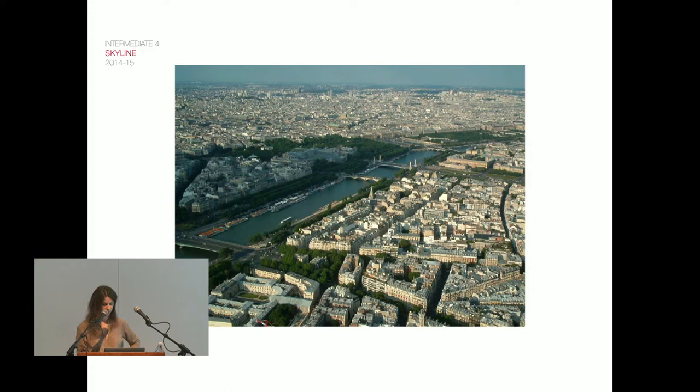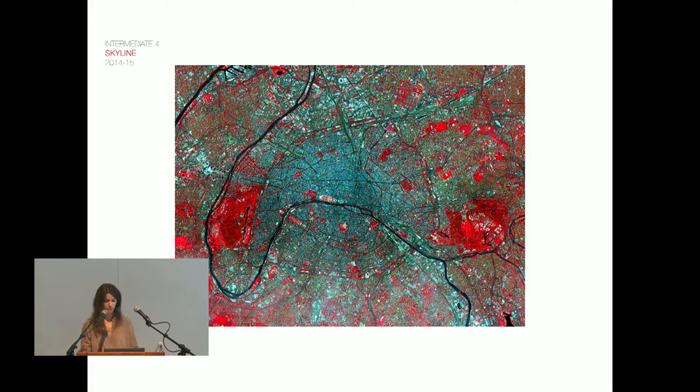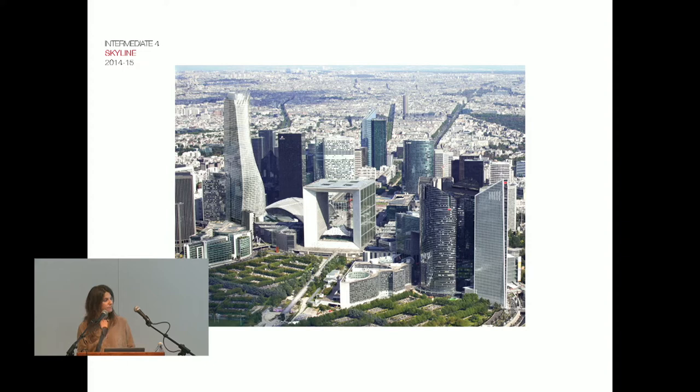It is one of the densest cities in Europe. You can see on this map how within the center there's very few red areas, which represent the open space. And its antonym, its exact opposite, or as we called it, its fraternal twin, is La Défense. It's the business quarter at the west of the city.